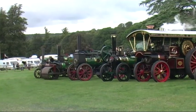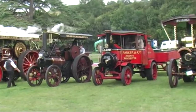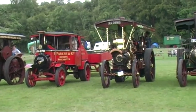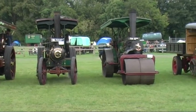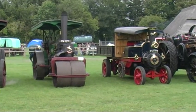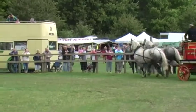One of the very last heavy haulage showman's engines, built in 34, and they were the very last of the line. Unfortunately, they had a relatively short life, because by the Second World War the steam on the fairground was becoming obsolete, and Lion and several of the others were utilised mainly for haulage work.